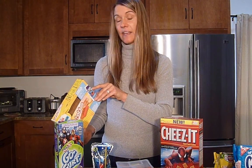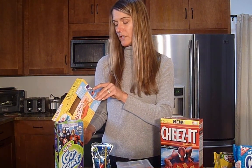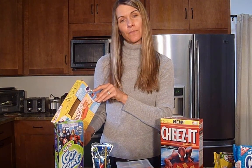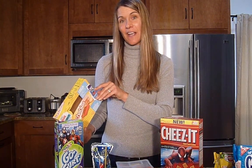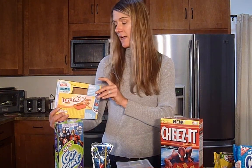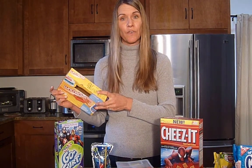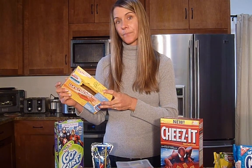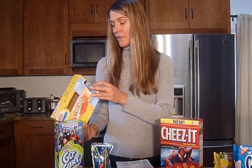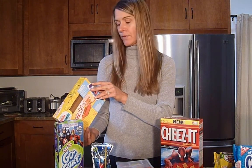Something else that is important to look at, there is partially hydrogenated cottonseed oil. We learned that anything that's partially hydrogenated means that there are trans fats. The label says 0 trans fats per serving, but we know that it can have less than 0.5 grams of trans fats per serving and call it 0.